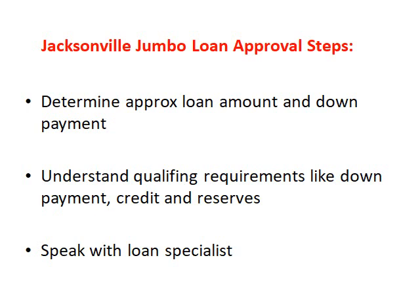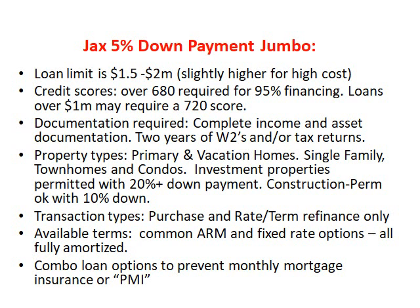And then understand all the qualifying requirements like the down payment, credit, and payment reserves. A lot of programs may require 3, 4, maybe up to 6 or 9 months of payment reserves depending on how high the loan amount is. And then once you determine those things, it's a good idea to speak with a specialist and really review all your options in detail. Let's look at the most popular, of course, the 5% down payment.